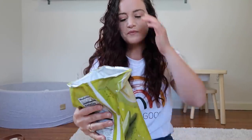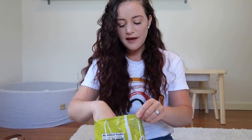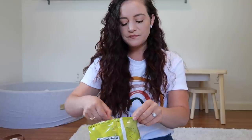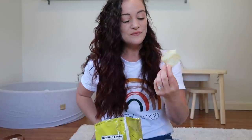This is a salt and vinegar chip. I don't think I like these. I don't really get pickle from this. I get salt and vinegar chip. And I'm not a huge fan of salt and vinegar chips. Sorry. I know that you either love it or you hate it. There's like no in between.